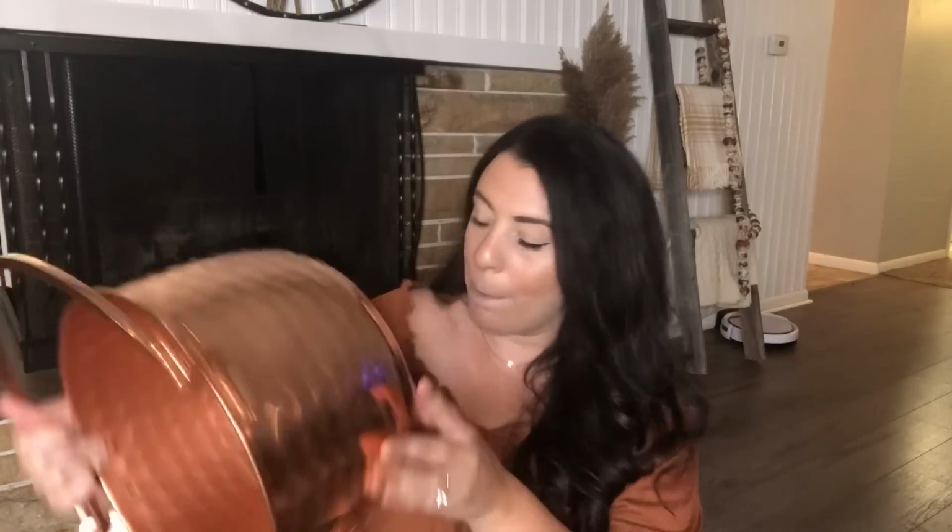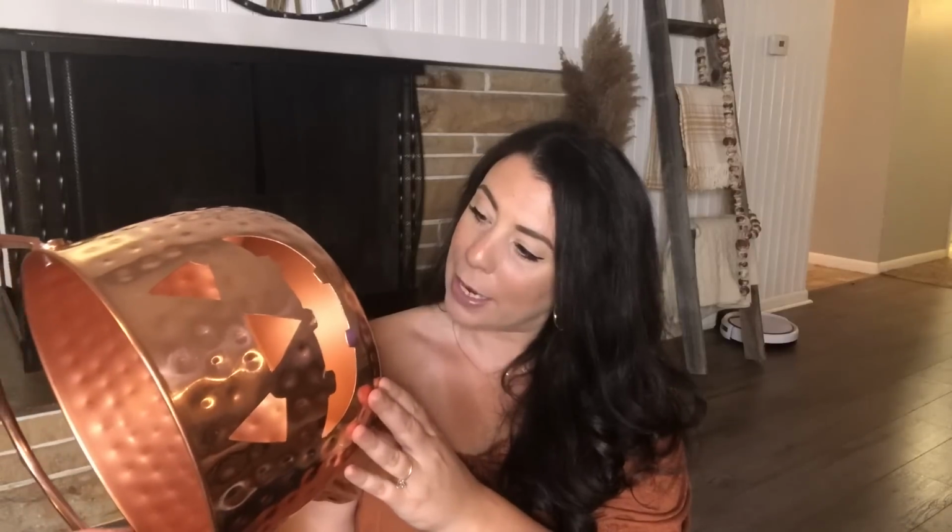But you may look at it and be like, oh, that's cute, copper's on trend this year, you know what I mean? But for me, it's so much more than that. The handle on this is so heavy. It feels like solid copper. It's not copper. I don't know what the material is, some kind of metal. But this was $14.99, and I'm pretty sure that they had a bigger size. This might be the medium, and they have a few smaller sizes too, and they're all super reasonably priced and such good quality.